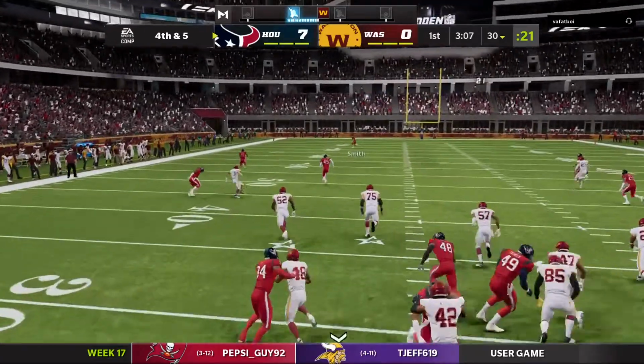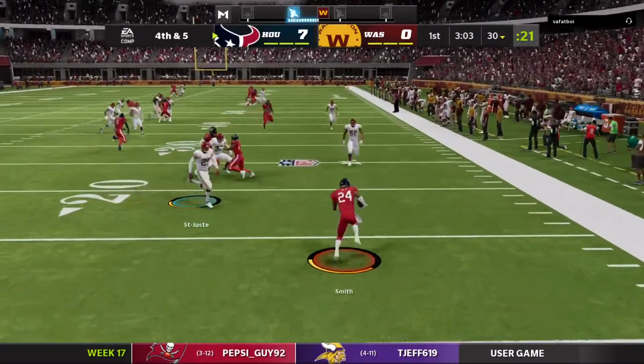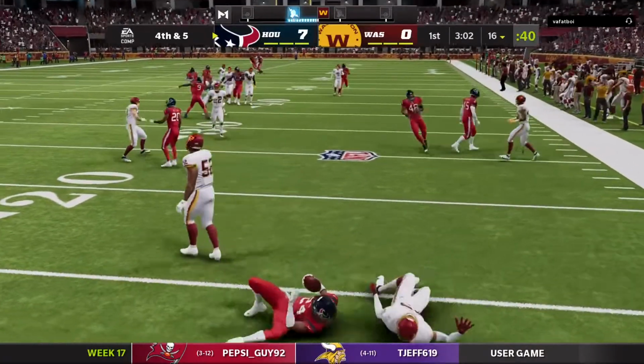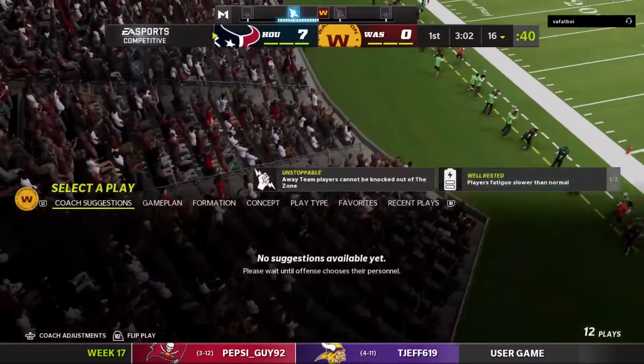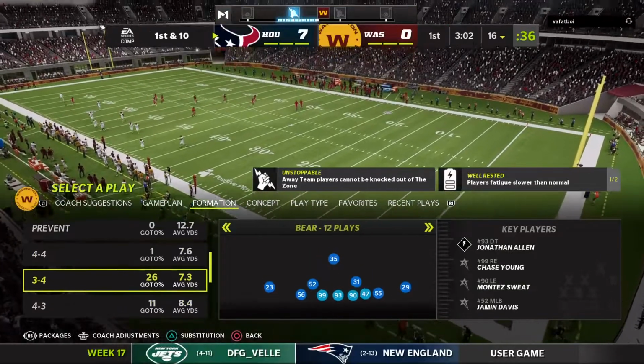And now the punter, Tress Way, as he sends this one away. Here's Smith to return it. And when it's said and done, it's a 58-yard punt. And the Texans will take over with a 1st and 10.